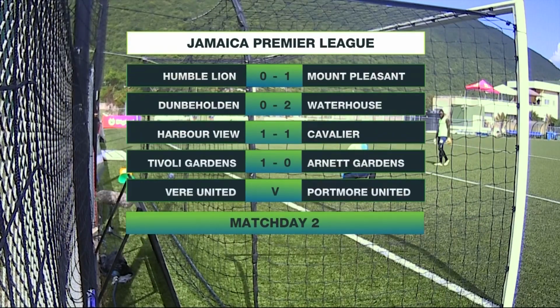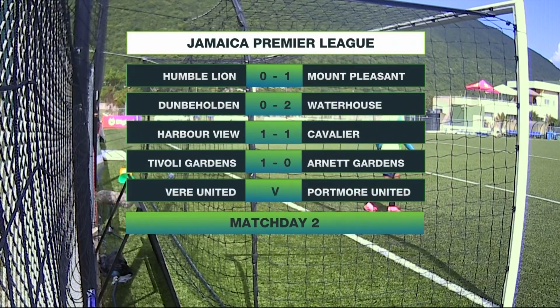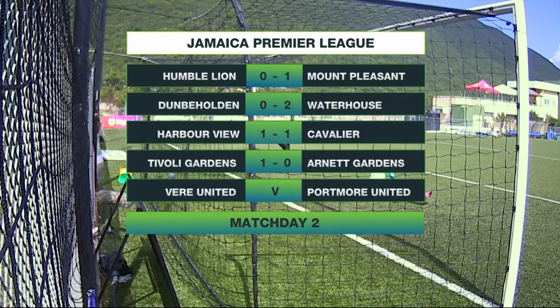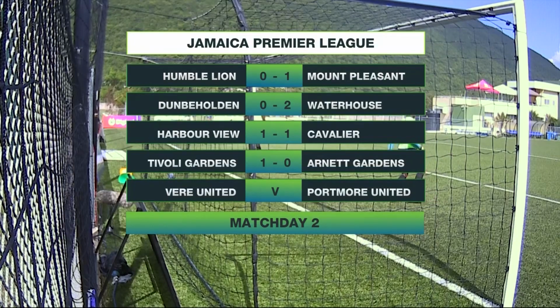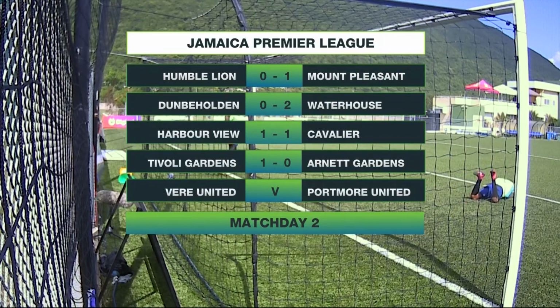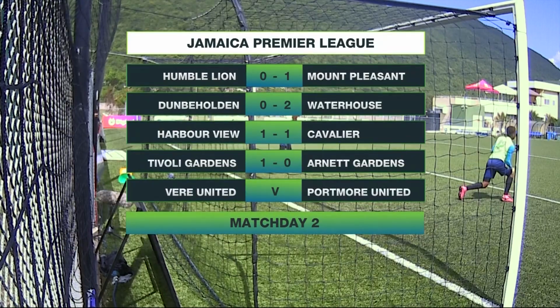So, the 2 coaches there in their post-match comments, completing almost all of the fixtures now for the weekend. Tivoli Gardens 1-0 over Arnett Gardens. The earlier results: Harbourview and Cavalier 1-1, Waterhouse defeating Dunbeholden 2-0, and Mount Pleasant getting their first win of the season, 1-0 over Humberland.